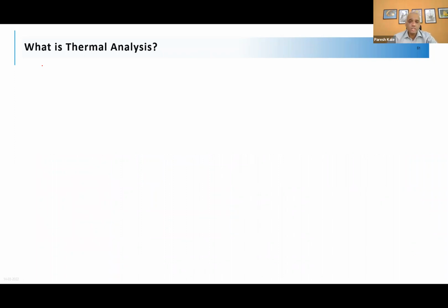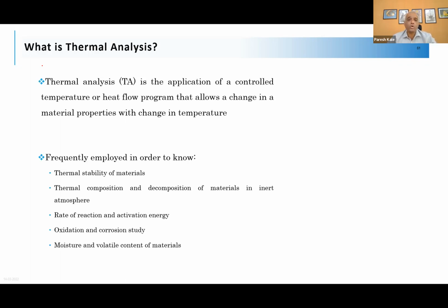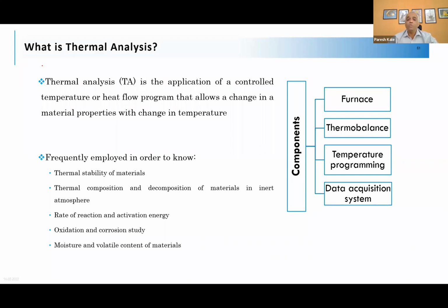Now we have to study this oxidation a bit further, so we also went for TG-DSC. So quickly I will run through this thermal analysis. Thermal analysis is where you control the temperature or heat flow onto the material. So you can find out several things: stability, thermal decomposition, oxidation, these exothermic reactions, the rate of those reactions, what energy you require for that, whether there is any moisture or volatile content in the material, and whether any decomposition is happening. There are so many ways of doing it, and so many techniques.